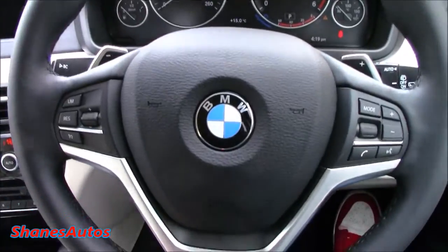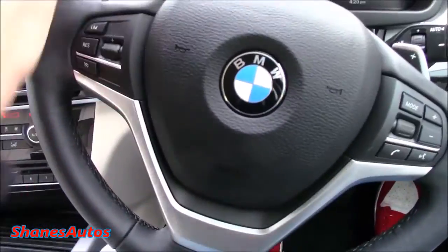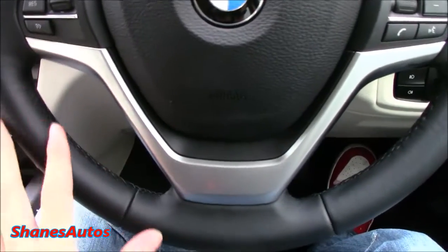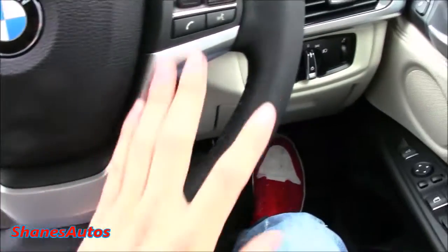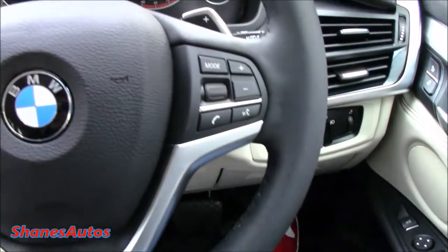So this car has the 3-spoke leather-wrapped multifunction steering wheel with electric rack and pinion power assist, excellent feedback, and you've got your very nice 10-inch notches up here as well. And you've got your main standard controls on the steering wheel for your cruise control on the left, and then some of your trip computer controls, as well as radio controls and voice command on the right.